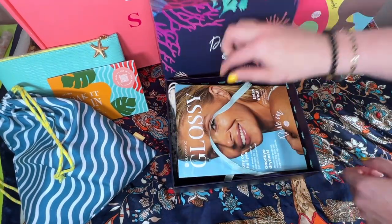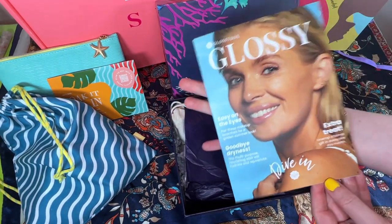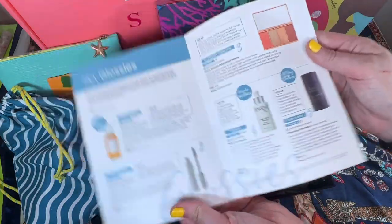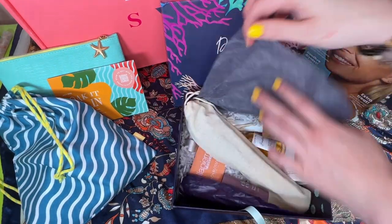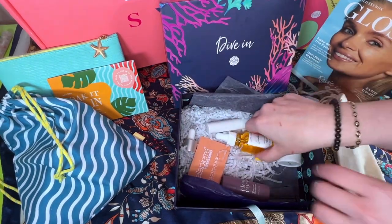And like usual, there's a little pamphlet with someone beautiful. Look at that smile, his teeth. Tan. It's a tan. So it says, "Hey Glossies, we're jumping headfirst into newness this month. New brands, new ingredients, new techniques, because summer is often labeled as a time to minimize our beauty routine, but we know that those effortless, no makeup looks still take a little prep." I like that.